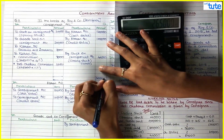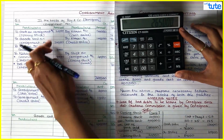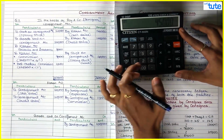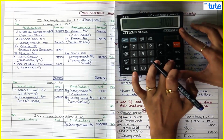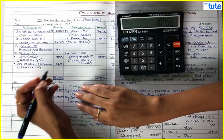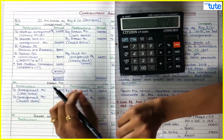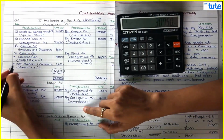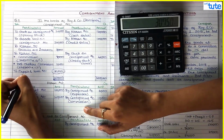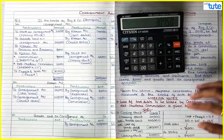So credit side comes to 2,65,000 minus deduct the debit side, minus 20,000 minus 2 lakhs, 3,000. So that comes to 30,750. Now since your credit is more, this is the credit balance which is termed as profit and will go to profit and loss account, and in bracket we write as profit, or you can write as profit on consignment.